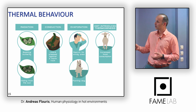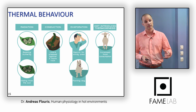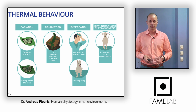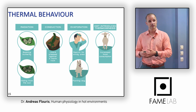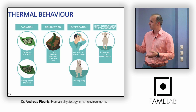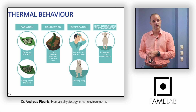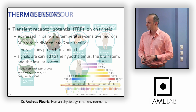And also, we eat to maintain our heat balance. This is another behavioral mechanism because of the processes of digestion. They include metabolic processes, and as a result there is heat generated. Therefore, we also have a diet-induced thermogenesis, and we've seen it in animals as well and in humans. When they're cold, they will eat more.